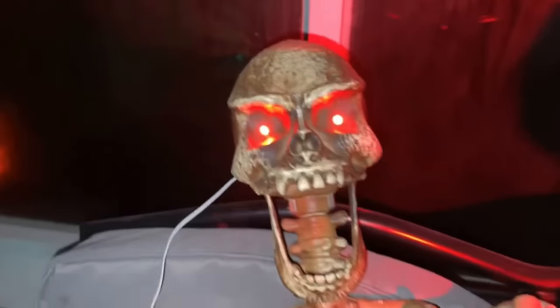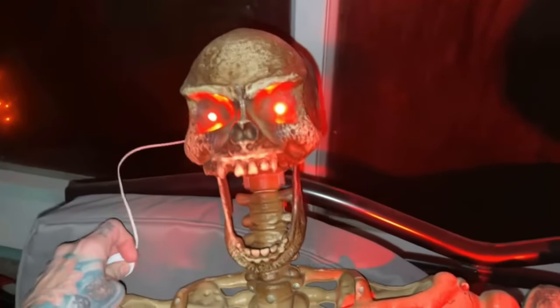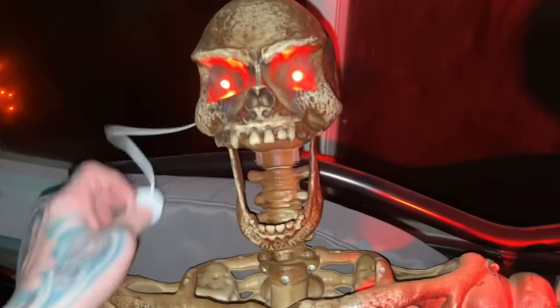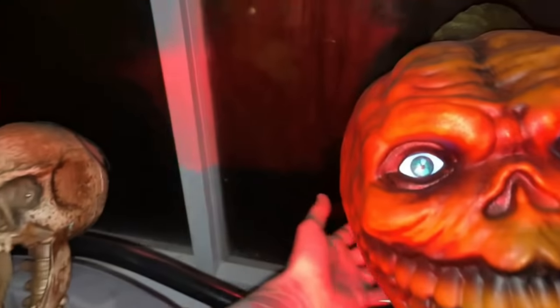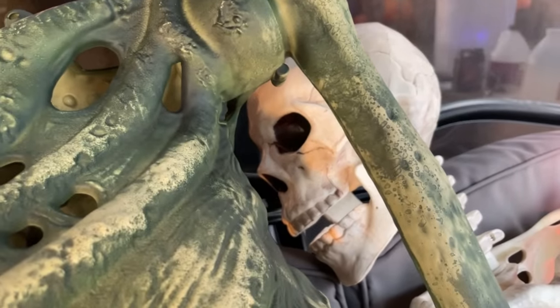And this is the screaming skeleton from Home Depot. Andy liked this because it reminded him of Indiana Jones and Goonies. And there is Charles. I love his eyes. There's little scared Skelly. He's terrified right now. He just hides all the time.